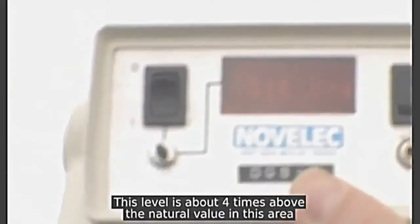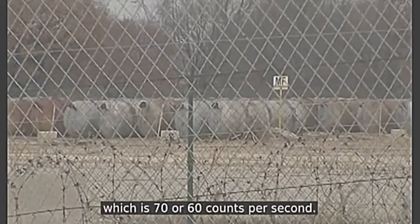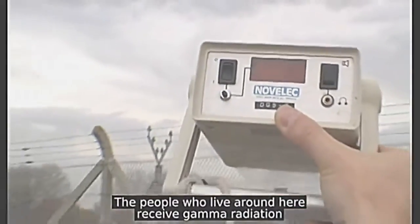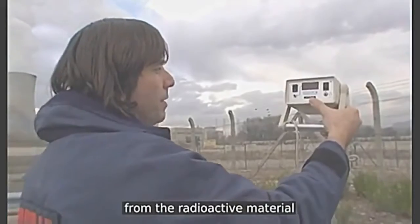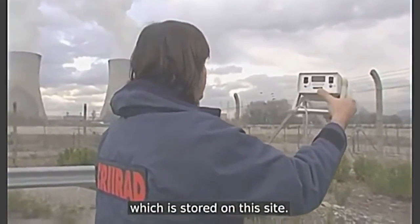This level of radiation is about four times above natural value in this area, which is 60 or 70 counts per second. So the people who live around here receive gamma radiation from the radioactive material which is stored on this site.